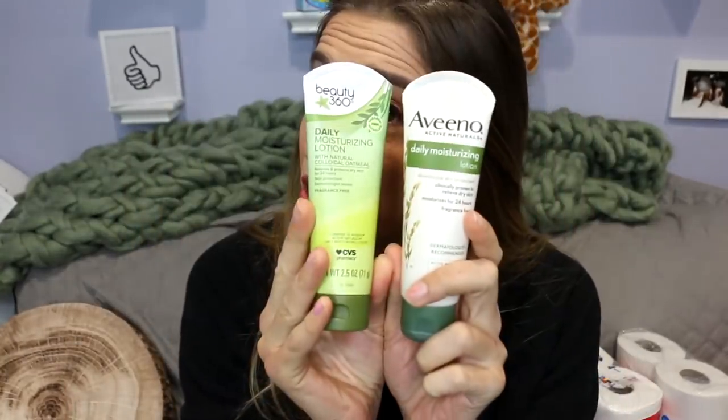Next product. Now we just used some harsh chemicals on our hands, so we should lotion up. I've used this in the past. It's thick, it goes on, it moisturizes. And here is what was right next to it. They were right next to each other on the shelf. Beauty 360 Daily Moisturizing Lotion. So on the left hand, we will put the Aveeno.